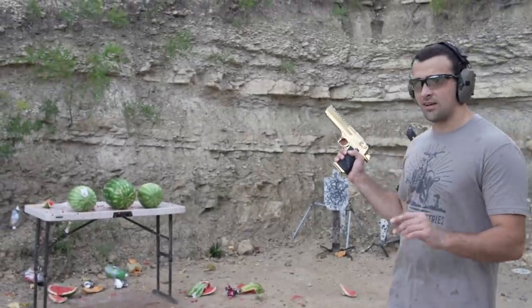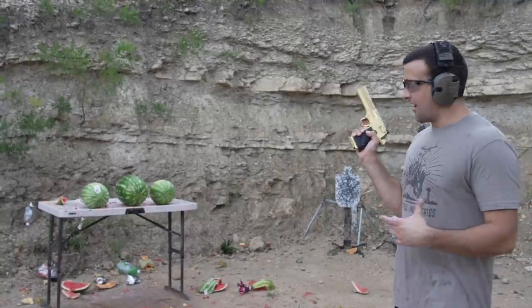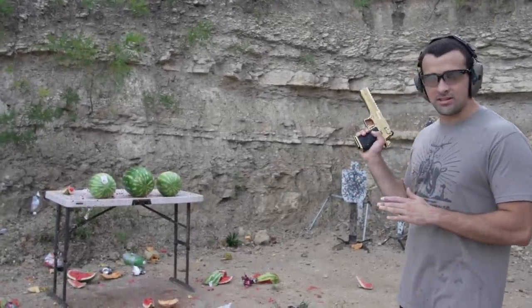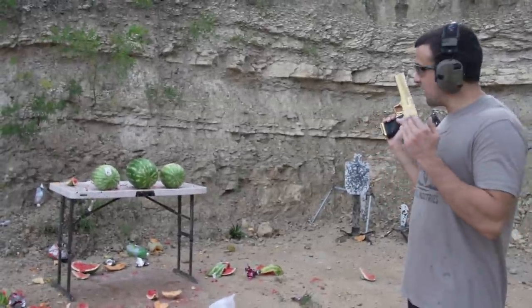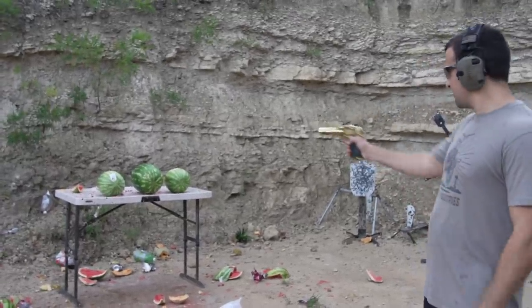Real quickly, I want to say a little funny story. As my mom and I were heading towards the range, had a truck full of watermelons. My neighbor, Clint, didn't even know what I was up to. Said, hey, do you want a watermelon to shoot? So he gave me one. The middle one is his. So thanks, Clint. This one's for you.